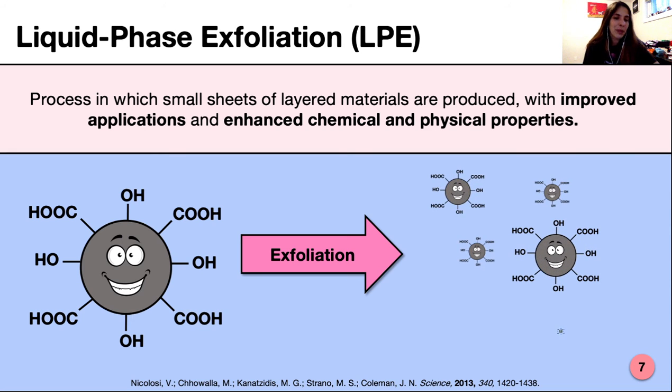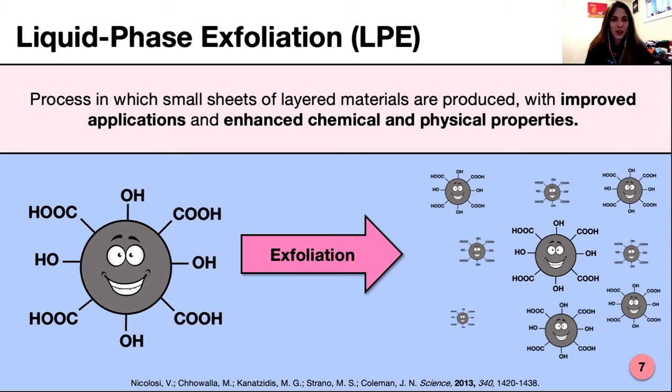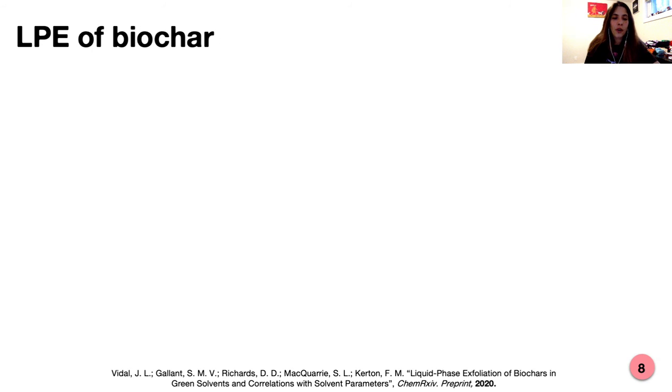So we wanted to study the applications of nanostructures of biochar, but we found out that it has been previously done in a solvent toxic to human health and the environment. So we took a step back and decided to see if we could perform the LPE in greener solvents before studying the applications of the exfoliated material.